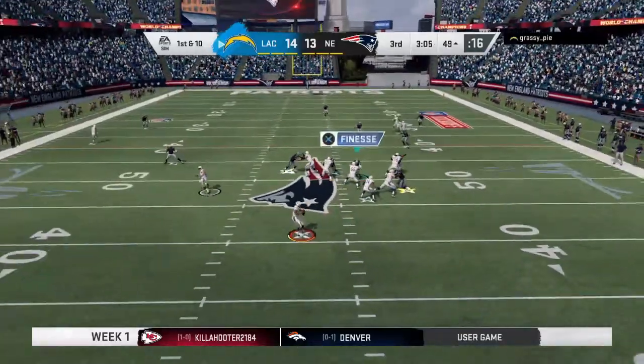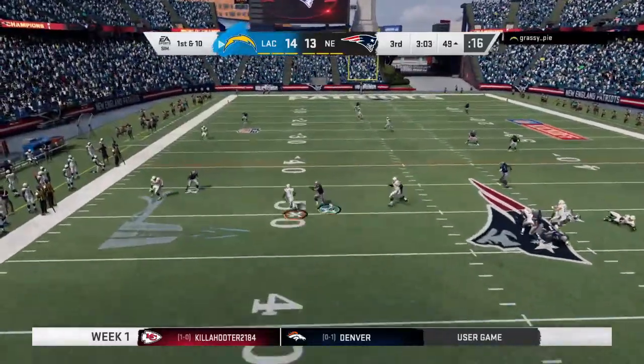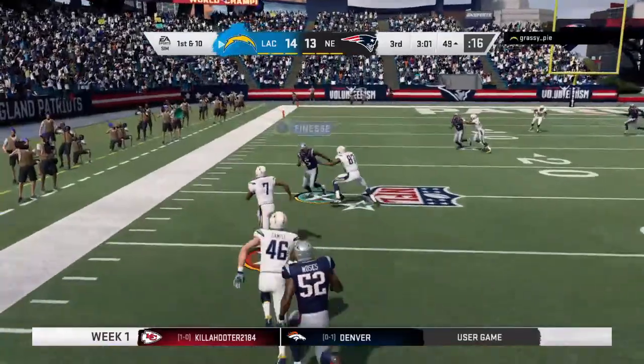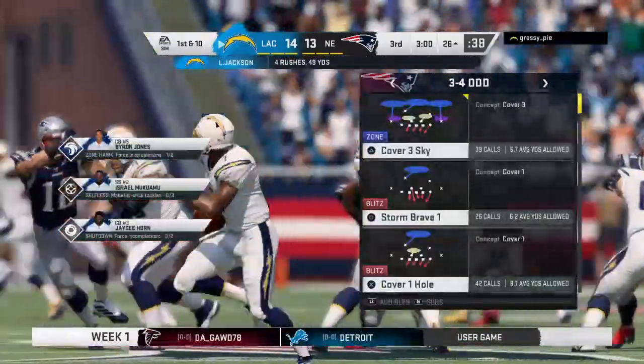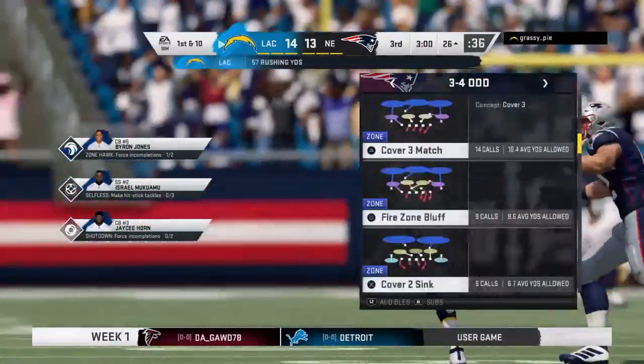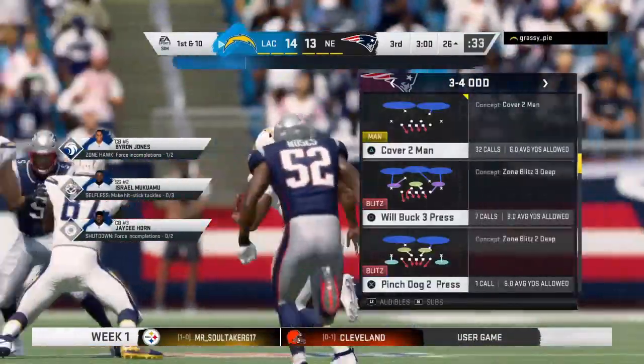Now a play fake here on 1st down. Rolling to his left, he's going to take off with it, and he is out of bounds, but not before he's inside the 30. Turns out to be a great idea to tuck that one. Good for 24 yards.